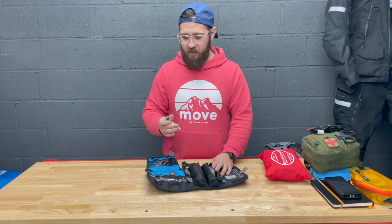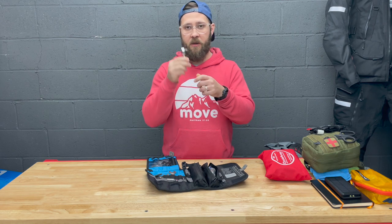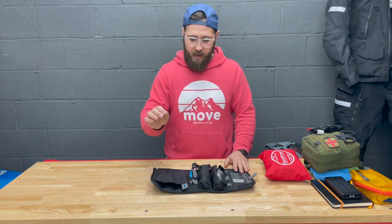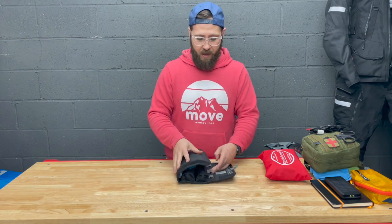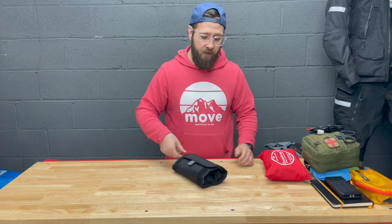This ratchet is great because it does your sockets, and it also takes your quarter inch bits for like flatheads and Phillips and whatnot. So yeah, that's basically the tool bag, and pretty much wraps up what I brought with me for accessories. Now, there's a ton of stuff that I'm leaving out. I know that. This is just kind of a broad example of some of the things you should start with.